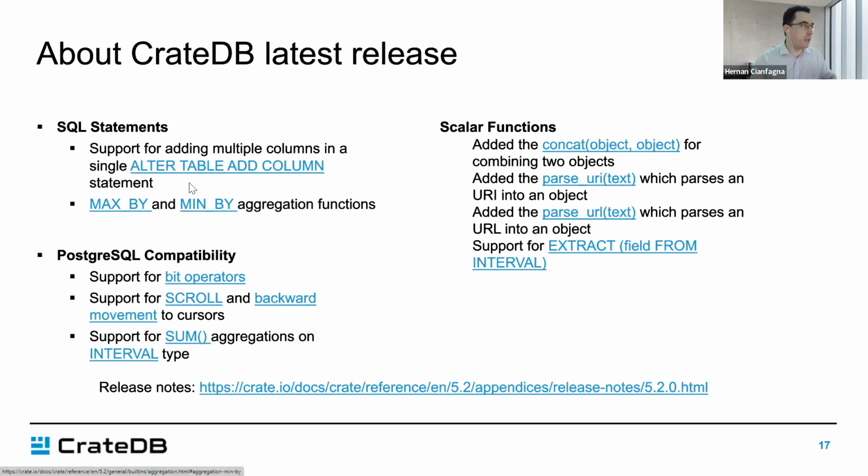We had also added the ability to add multiple columns in a single statement. We had made several improvements to enhance our compatibility with the standard tools by adding support for bit operators, backwards scrolling cursors, aggregations on interval fields. And we had also added some new scalar functions. We are able to combine multiple objects now with a concat call, and we can also parse URLs with these new functions that you see on the screen. And finally, but not least, we can also extract a specific part from interval types.